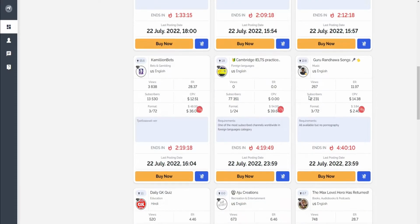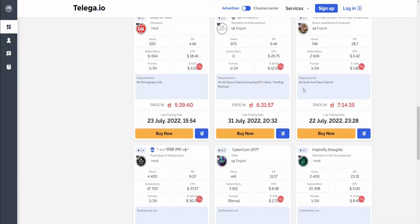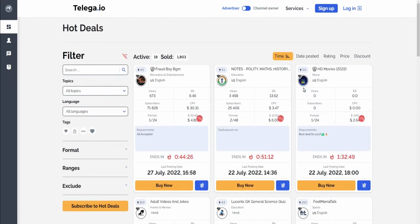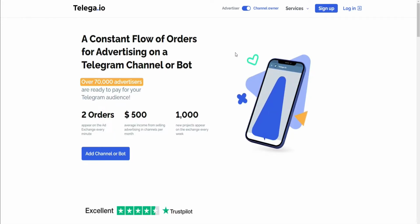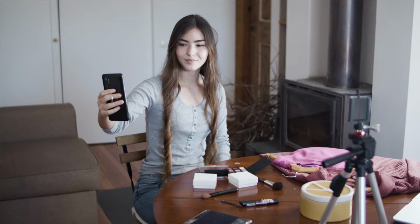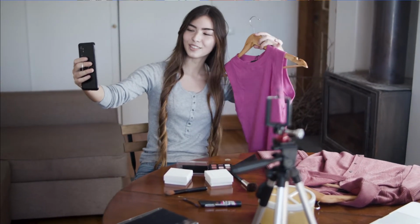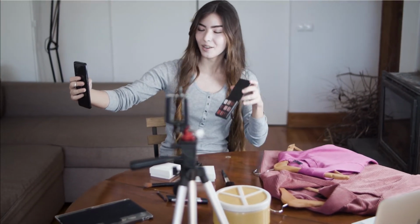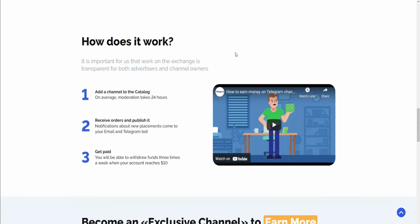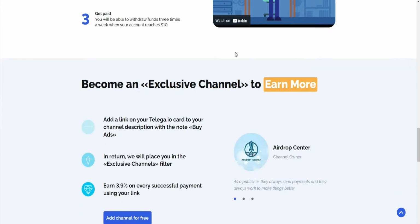One other good way to make money on Telega is to run ads on your channel instead of selling your channel. You can build a whole business out of this platform. You can start up as an advertising agency, advertise for businesses on Telega, and make money. There are other places as well that you can sell your channel. You can just search in Telegram, sell channel, and you find lots of channels that run this kind of service.